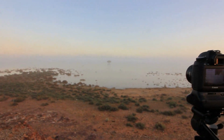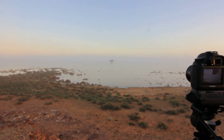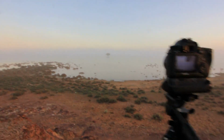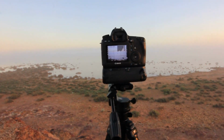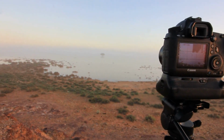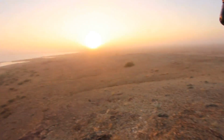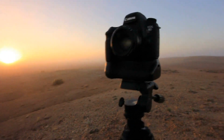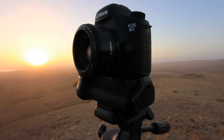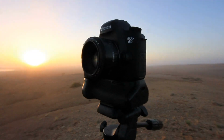So as you can see, the sun is very slowly lighting up the sky, and so the composition for this one is a little bit the same as before. 90th of a second, f4 bracketed shot, and as the sun comes up and I try not to fall off the cliff, you can see I've got my little nifty 50 lens on the camera.